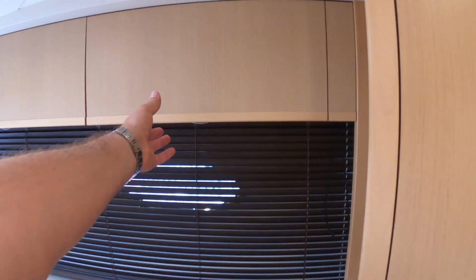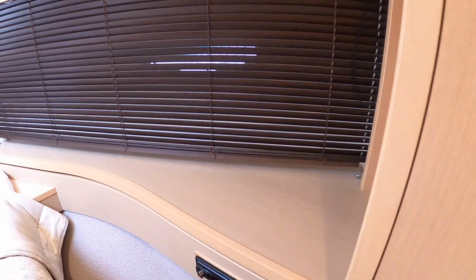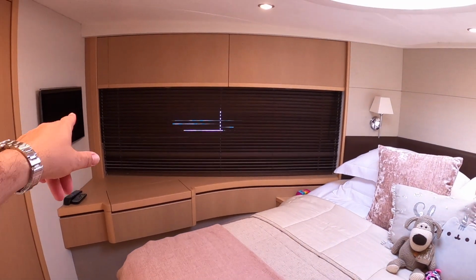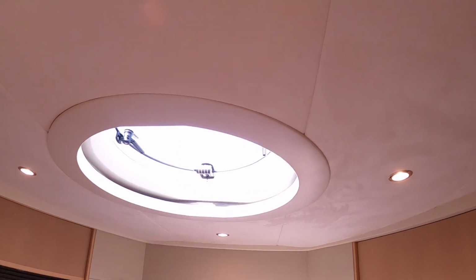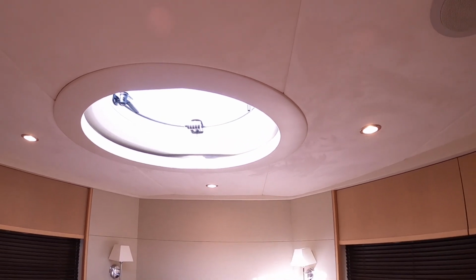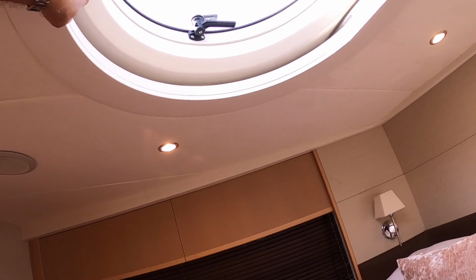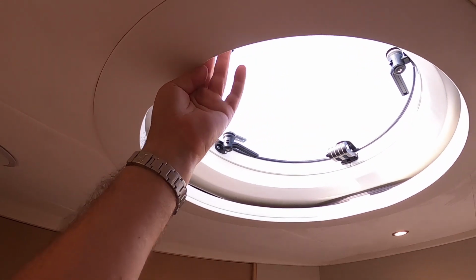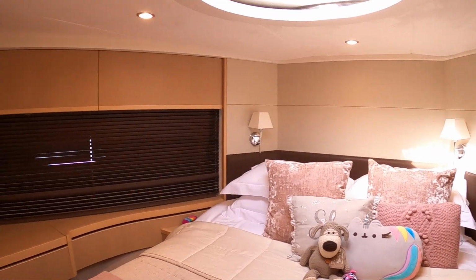Wardrobe in there. This is all storage up in behind here. You've got your stereo system and a TV in here as well. That's on the other side. This is storage up in behind here. There's a big circular hatch that opens either as a way out of the boat in emergency or just a bit of extra ventilation, and in fact there are blinds that slide across of here as well, like that. And these lovely bedside lights, so classy.